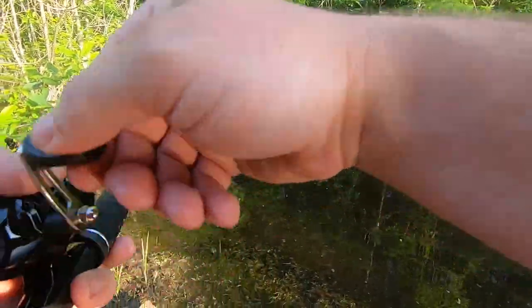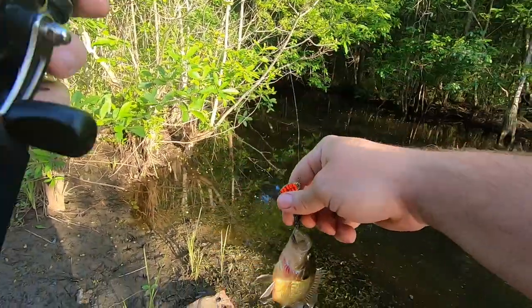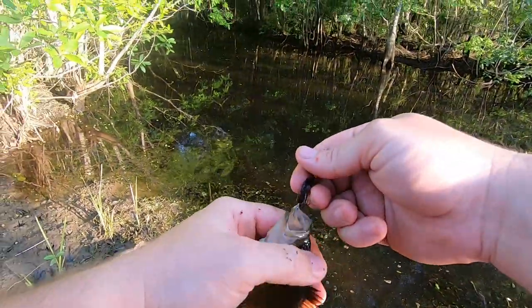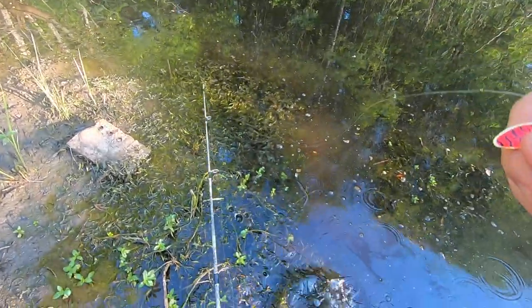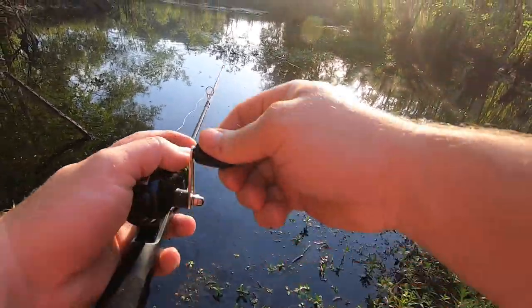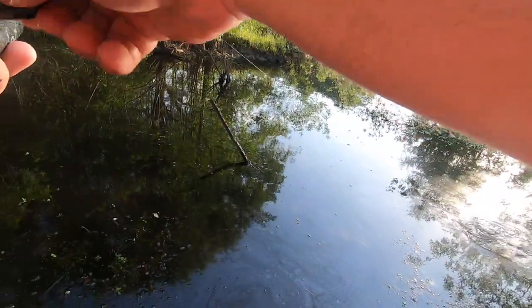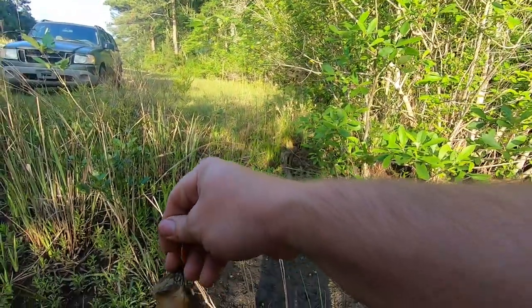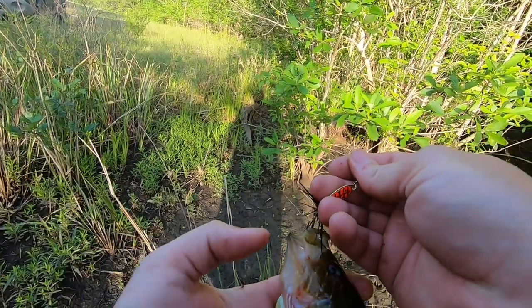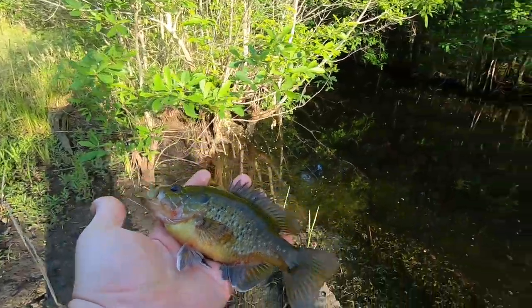There we go, something got me. One after another, after another. Let's see if we got something right here. I see something splashing right here. Something bumped me. Right here, what we got? Another one of those warmouth, but just a bigger one. These are actually pretty good eating fish. A lot of people like them.